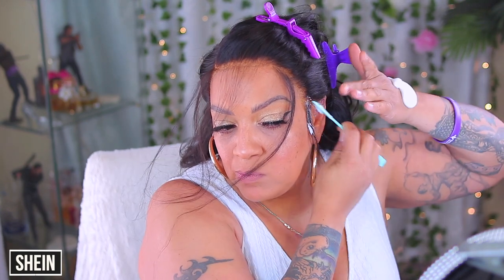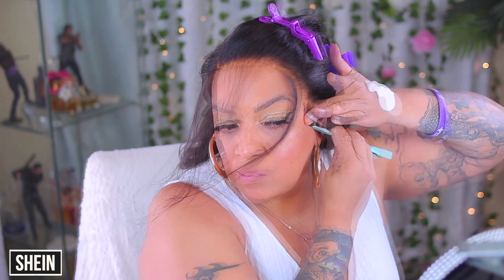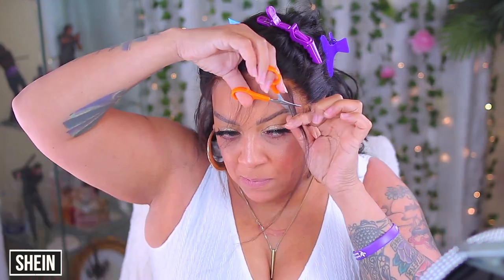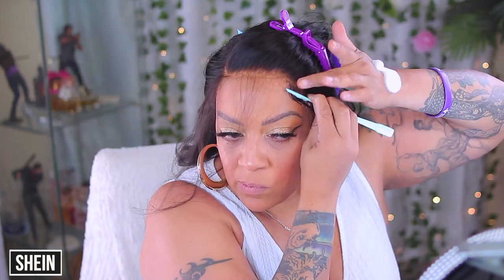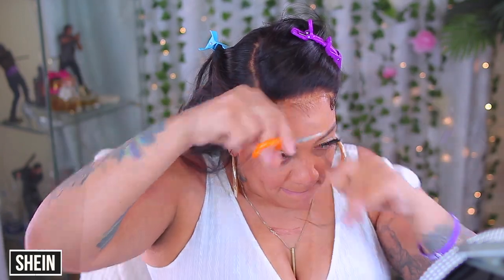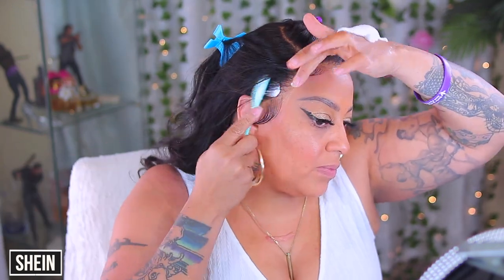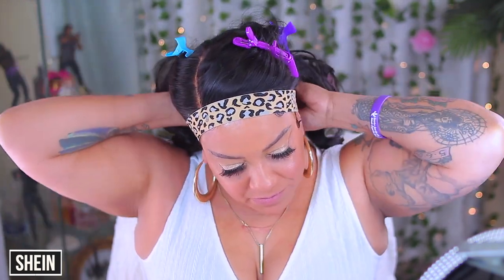And I'm going to be using my Marc Anthony Strictly Curl Foam to style and sculpt those baby hairs. Baby, I'm going to baby hair it up for this unit. And I think it still looks cute. This came out decent for a SHEIN wig, girl. For a SHEIN wig, I think it's pretty decent.